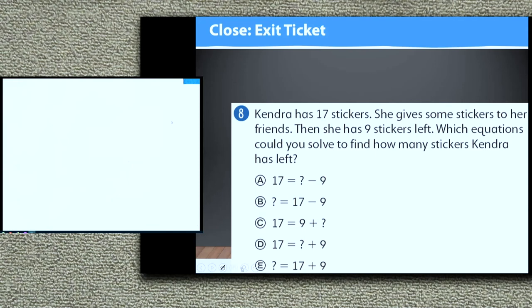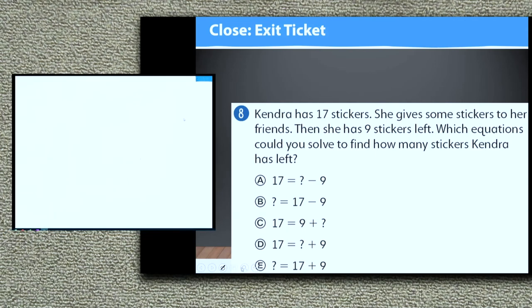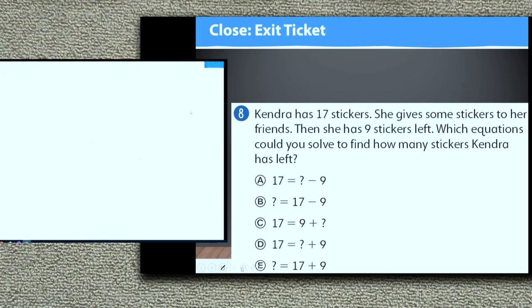It says, Kendra has 17 stickers. She gives some stickers to her friends. Then she has 9 stickers left. Which equations could you solve to find how many stickers Kendra has left?